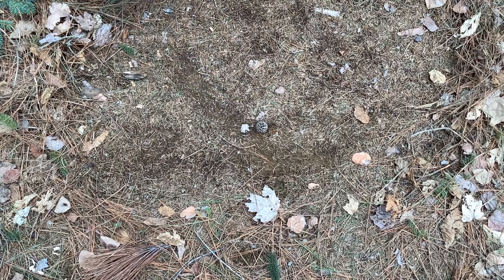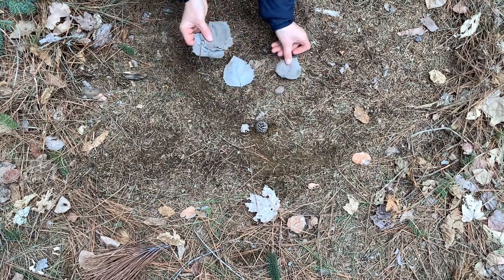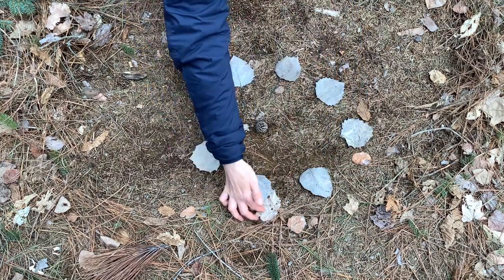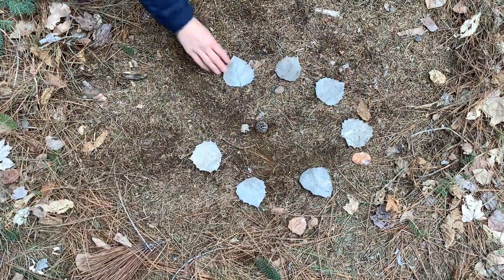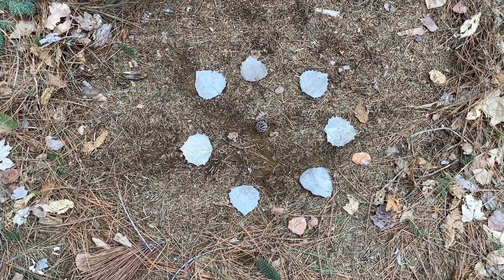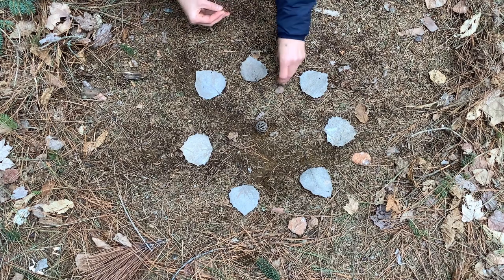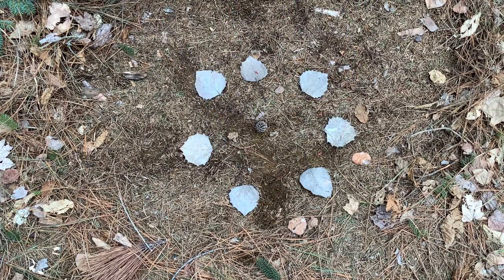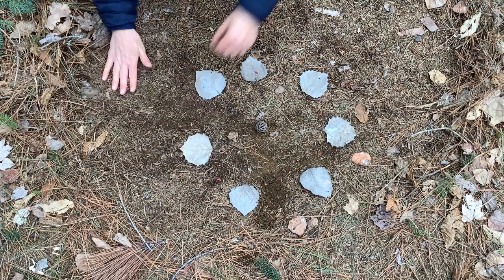I've chosen a cone here. And around it, I have some leaves that I'm arranging. You notice everything's circular and I'm trying to even it out there. Make it symmetrical. So if you have colorful dead and down objects around you, then that may stand out to you more, and you may want to collect those.